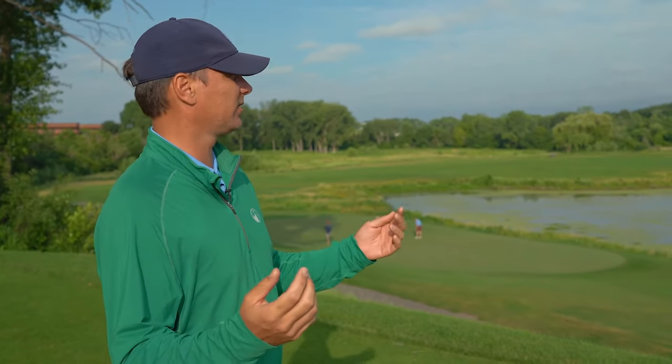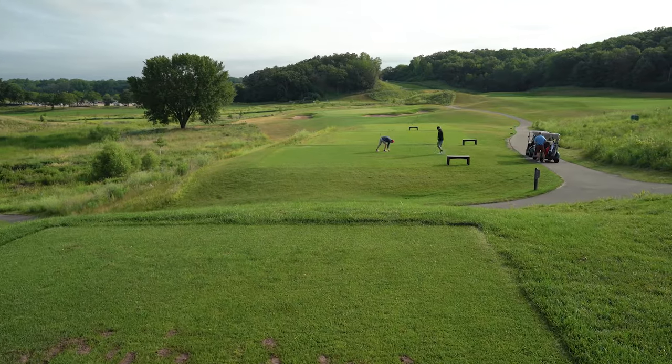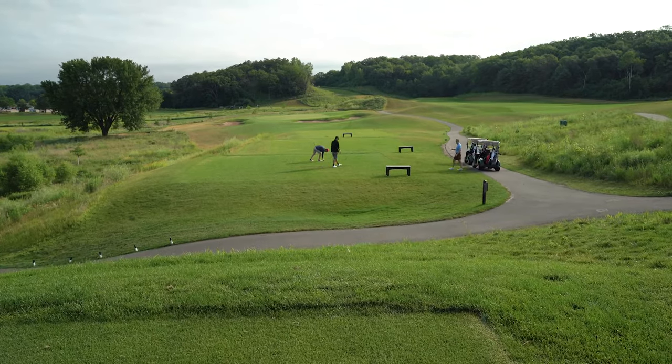What I love about this job, and this golf course, is we're always thinking, how can we make the golf course better? And I think with the addition of this tee, we made this hole better. And also for us, it reinvigorates our passion for working on the golf course.